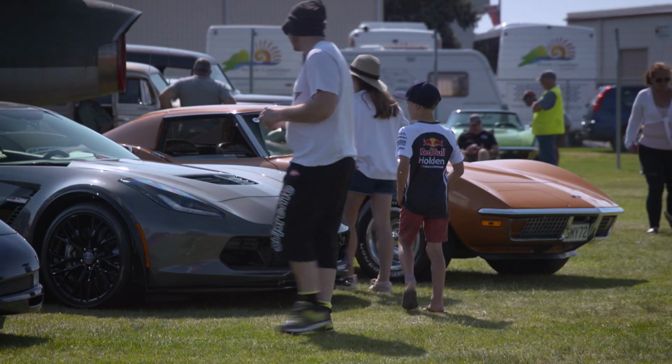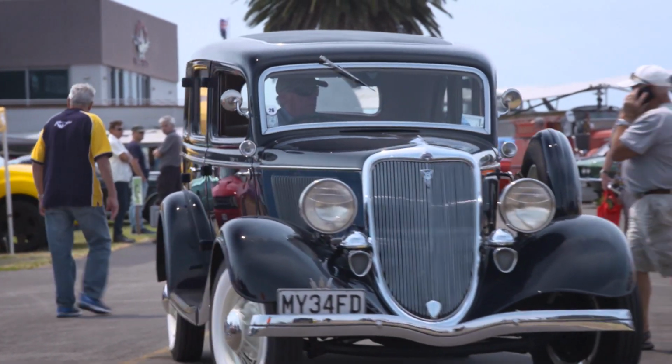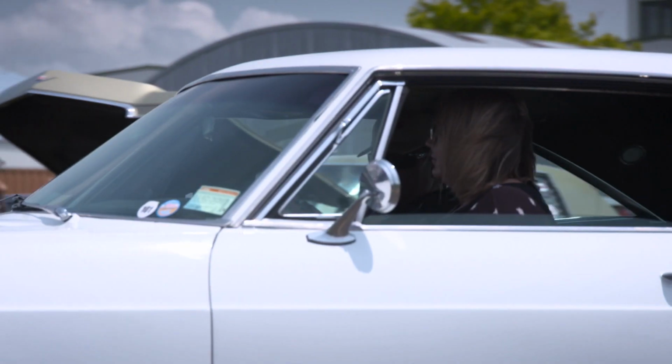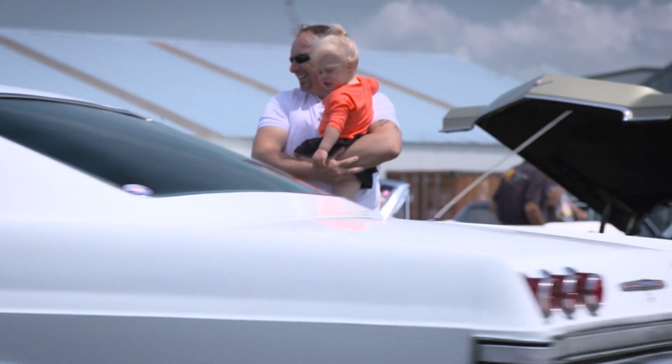It's great. We've had the Corvette Club come down from Auckland, but a lot of people come from the Waikato. We came from Rotorua and of course further south. So yeah, if you've got a car that you want to use, come and see us, and it'll be a great day to see all the models and makes and so on, and see who comes out with the People's Choice Trophy and so on.